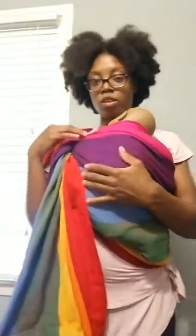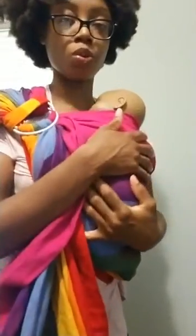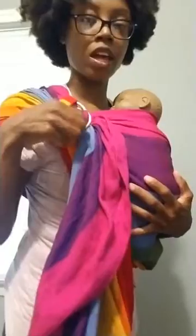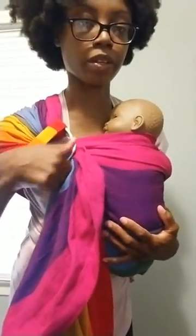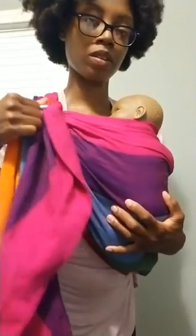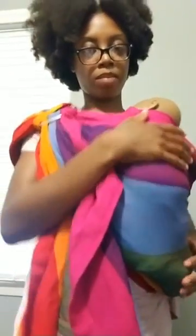Now, to breastfeed in a ring sling, what you're going to do is you're going to make sure you have a secure hold on your baby, because we never want babies to be unsecure and not held. So a secure hold on your baby. You want to loosen the ring sling a little bit. Loosen. Just so you can drop baby down.